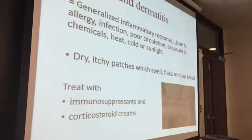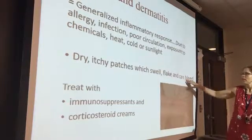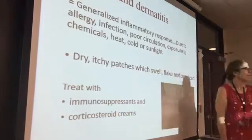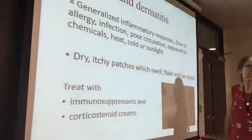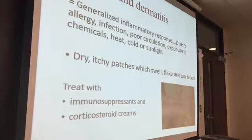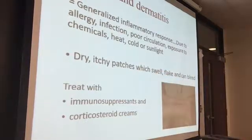So, right, dry, itchy patches, swelling, flaky, they can bleed. We often treat them with immunosuppressants because again, we're trying to keep your body from, especially if it's an allergy, responding to this. They're responding again to a threat that's not really a threat. Okay? If we're treating with that, that's why we're doing that.